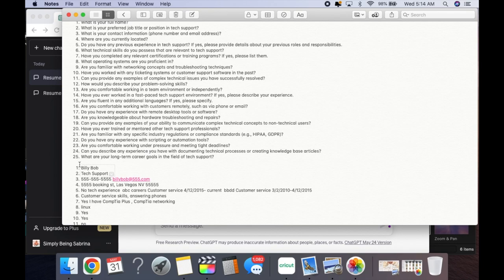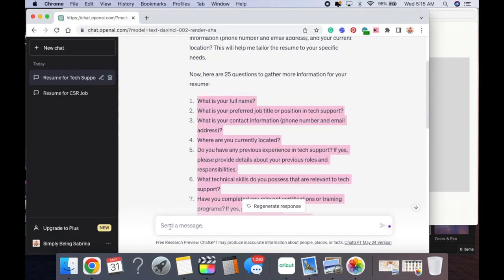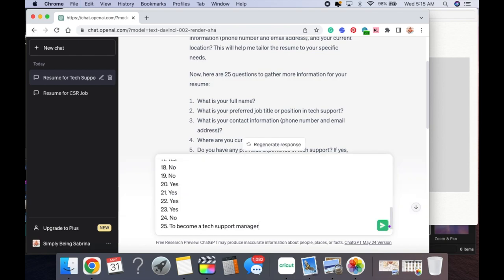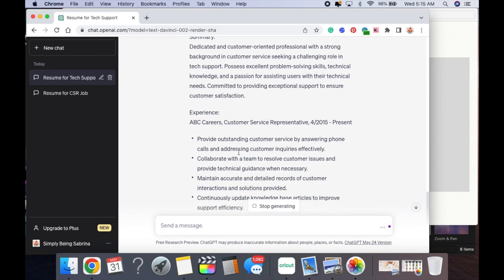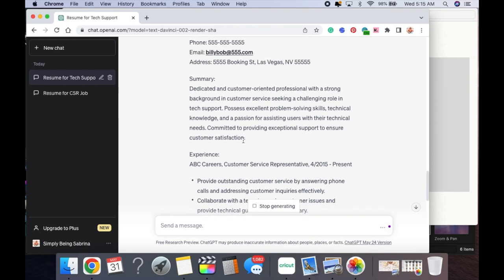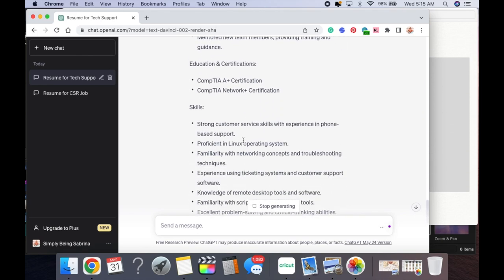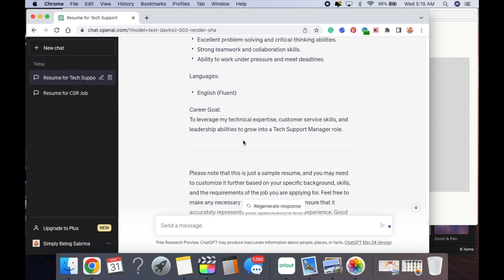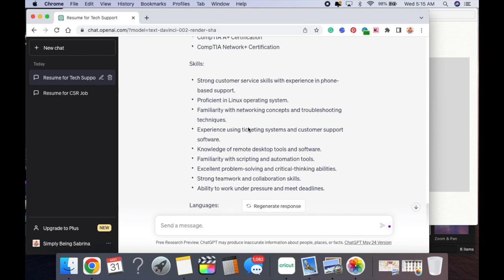Okay, so once you answer all your questions, you're then going to copy and paste your answers right here. And here you go. This will be the outline of your resume. It literally lets you know what you're trying to do, your experience, your certifications and skills, your languages and your goals. And I'm going to show you how to jazz it up even more, but this is just the basics of it.